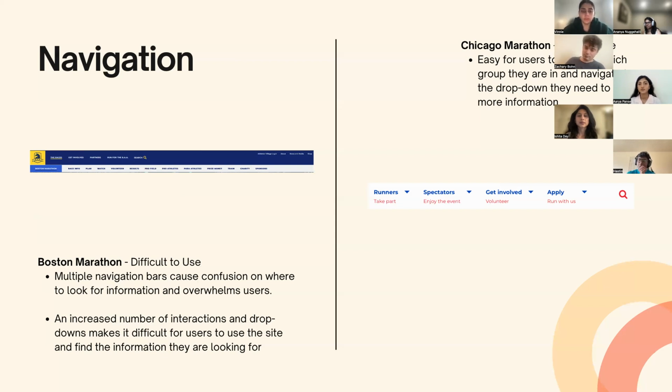And when it comes to Chicago Marathon, it is very simplified. It is easy on the eyes. As you can see, there are pointers and sub pointers, so people know exactly where to navigate, and they know that there is a drop down, as given by a cursor drop down. They're familiar with that. So the Chicago Marathon website is comparatively easier to use navigation-wise.